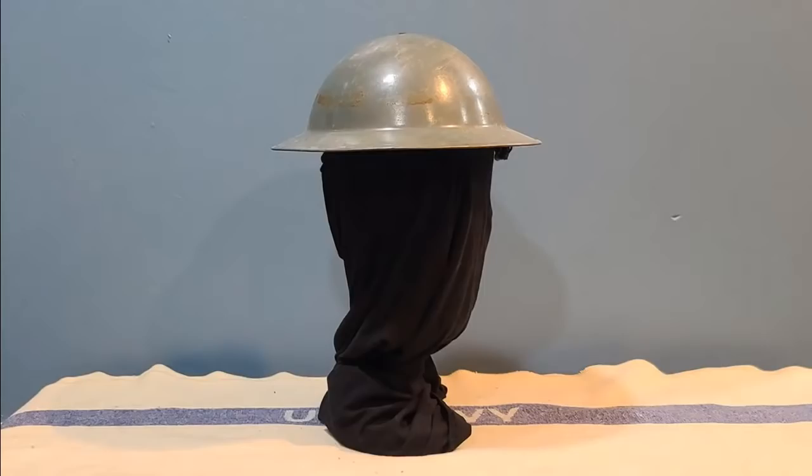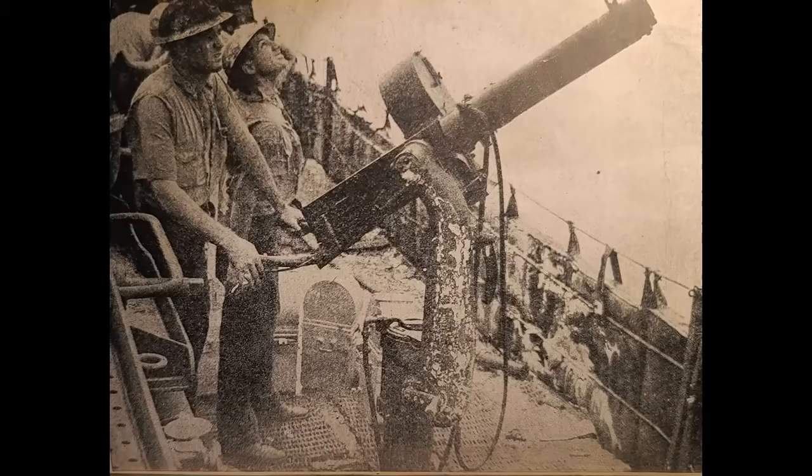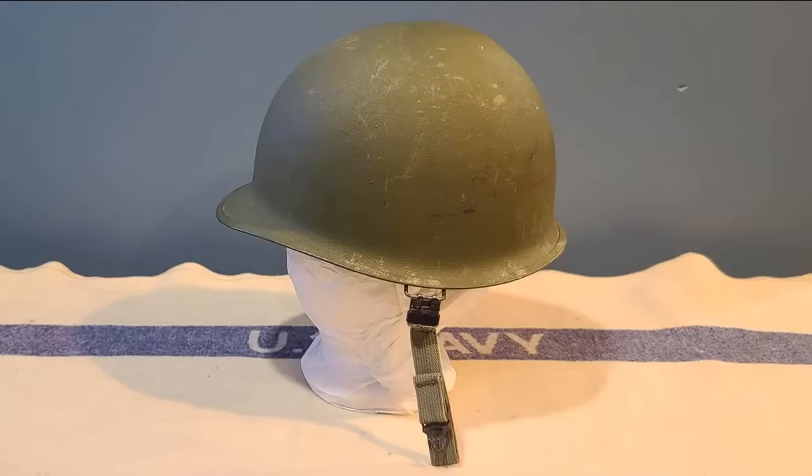The M1917A1 helmet was essentially the same style that was being used during the First World War. This pattern continued to be used by the Navy into the first year or so of World War II when the new style helmet was available. The M1 steel helmet pattern of 1941 became the helmet that the U.S. Navy would ultimately go to in World War II.